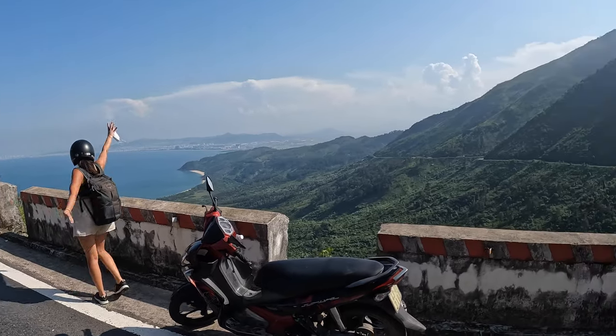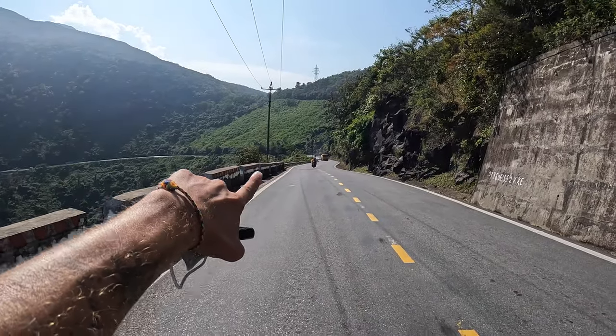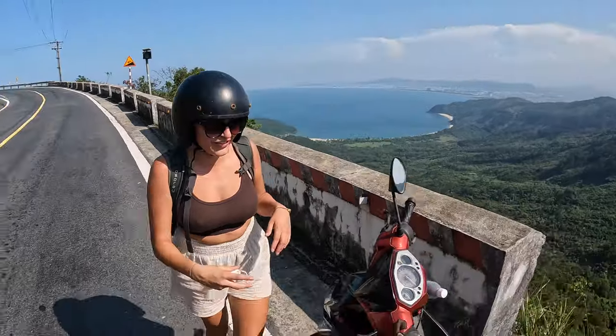We're being really quick with the photos before this monster comes towards us. It's got smoke all coming out of it. Get on the bike, let's go!